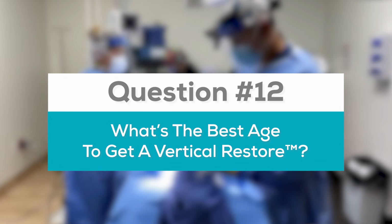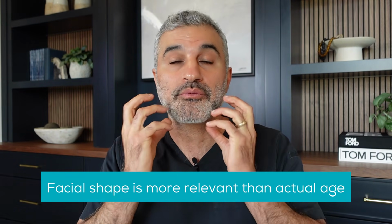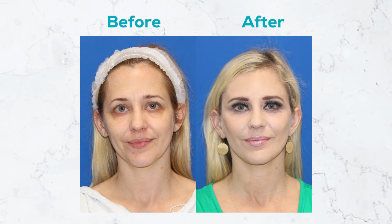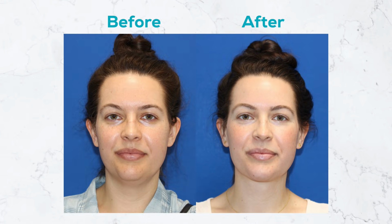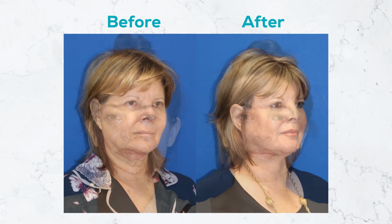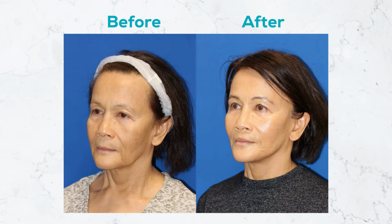Next question is, what's the best age to have a vertical restore? So age literally has nothing to do with it. It's about facial shape. If you have somebody in their 30s, and we're seeing more and more of these people knocking on our doors because they realize that the fillers and all that other stuff isn't going to correct this. But if you have sagging of your jawline and heaviness in your midface and you're younger, well, we need to put that back up if you want to look like a younger person, right? If you're older and this all just started happening as a result of that normal aging-related transition from perimenopause to menopause and thereafter, well, we want that all back up.